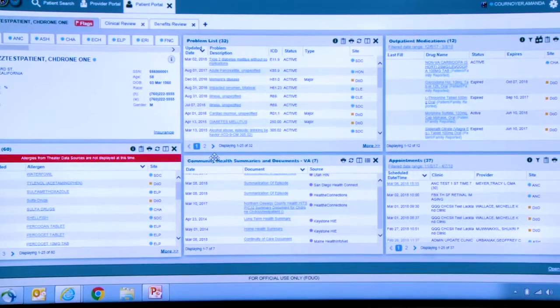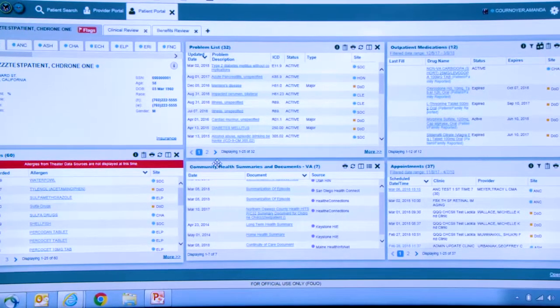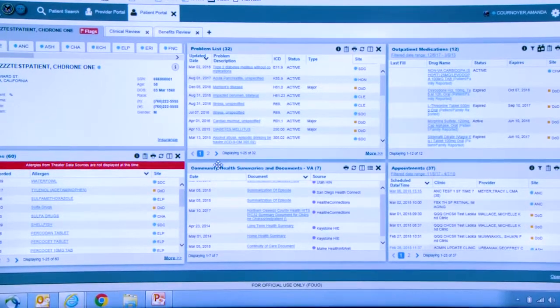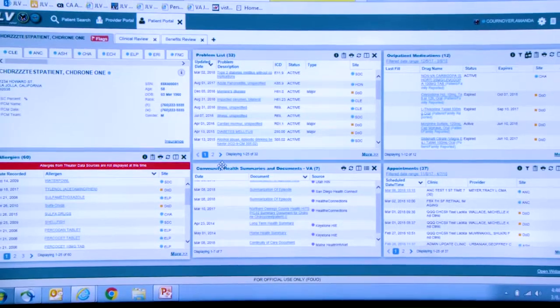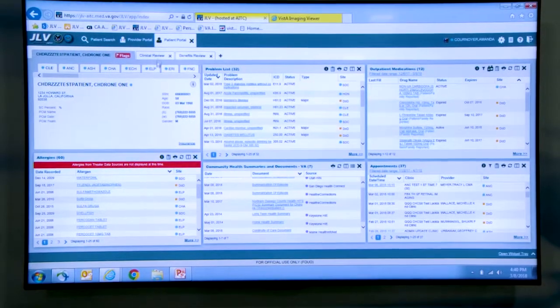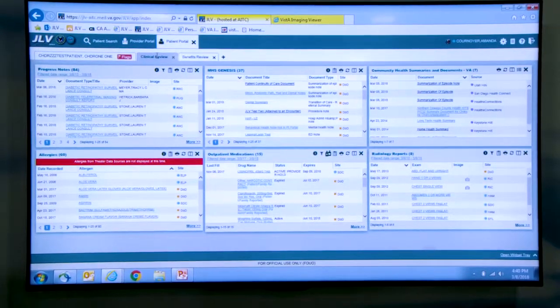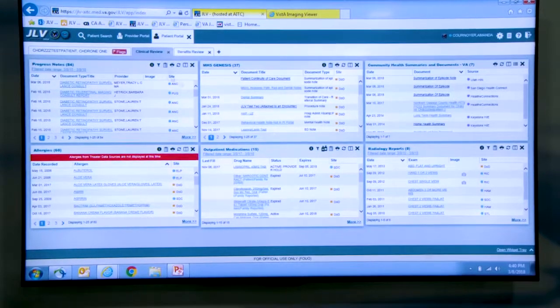Clinically, what that means is that if I need information, I can get it. I'm not using this as my main viewer for anything except for finding information. I'm using CPRS as my primary medical record, and I'm just using JLV to pull up the information that I need. So I'm going to show you one of the customized workspaces. This is a clinical review. I just created this. It doesn't mean anything. I just brought up some random widgets.